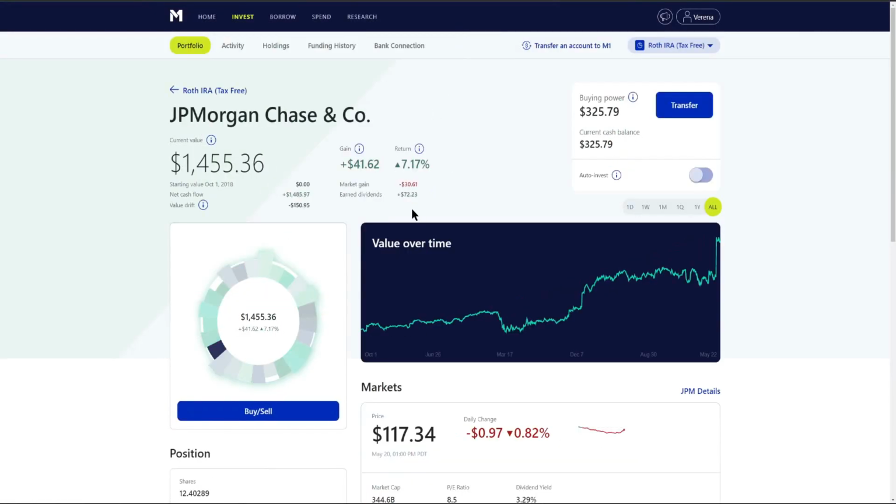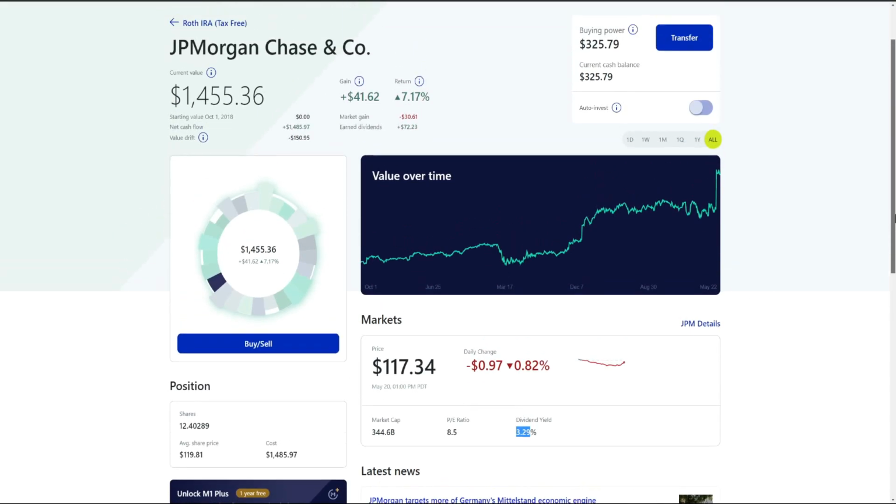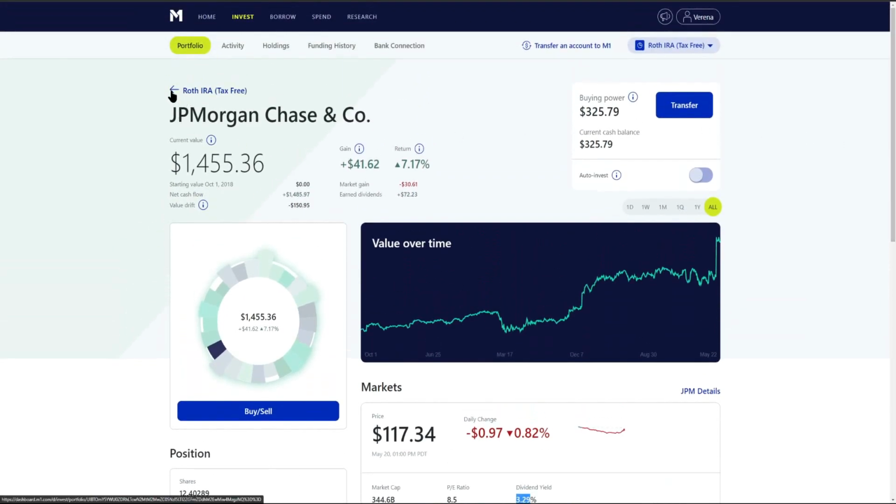It looks like in this, here is a good example. JP Morgan, right? This is showing up 7.17% for returns, but in reality, market gain wise, it is negative by $30.61, whereas the dividends that this company has paid out is $72.23. So it looks net positive, and it does offer a 3.29% starting yield on Chase, JP Morgan Chase.